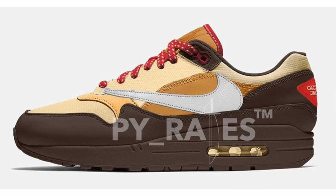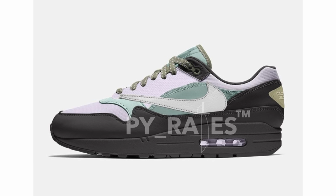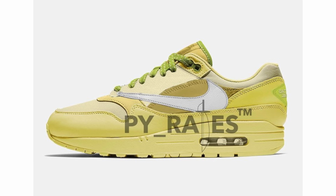Now, all the images are photoshops. However, since we saw previews of the shoes, the overall look should be like this. However, the color placement may look different. So to go over the 5, the first pair features Baroque Brown, Lemon Drop, Wheat, and Chili Red. The second features Off Noir, Cavestone, Dusty Sage, and Celadon. The third features Saturn Gold, Tea Tree Mist, and Tint.